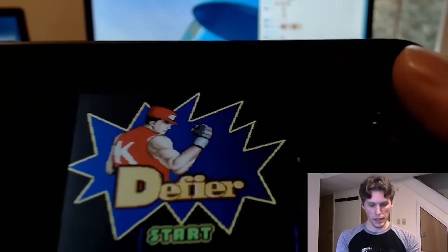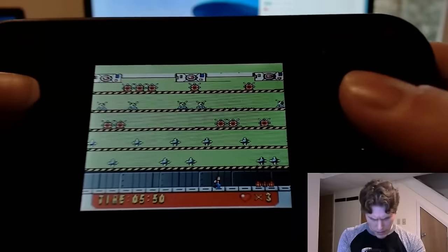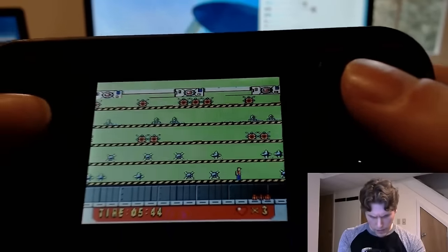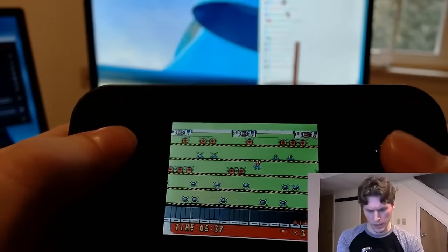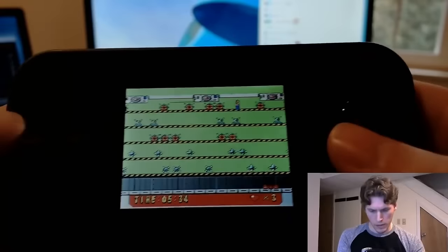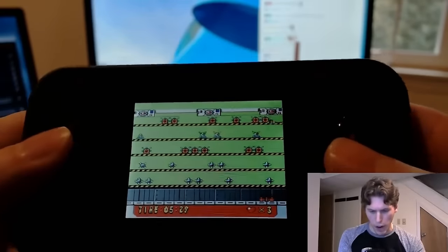I just almost threw up. Okay, let's try Defier. Hang on to the. No, it's just Frogger. It's just Frogger with a different name and up instead of across. Go up. Go up. Go up. It's Frogger with a different name. It's Frogger.